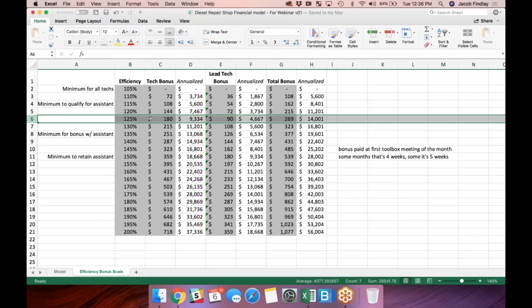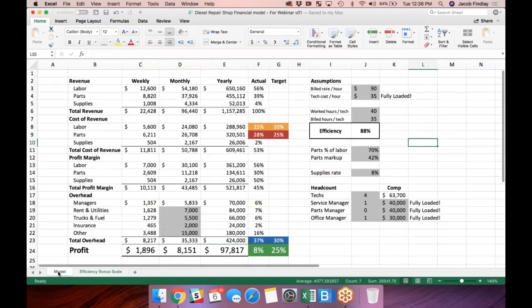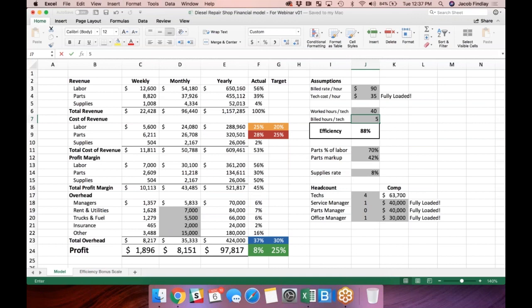Look what happened to my profit number, just getting to 125%. And that's in one month. What's the annual? The annual went up $345,000. So you can imagine it's worth kicking in 180 per check per week. I almost thought that was too expensive. You couldn't afford 180 a week.